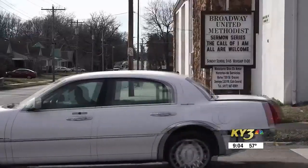Travis Williams says he sees cars speeding while waiting for the bus. They go a little faster than 25. We drive cars now that go more than 5 miles an hour. And anytime you do that, you got to make the intersection as safe as you possibly can.